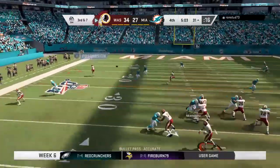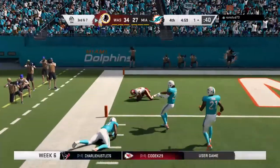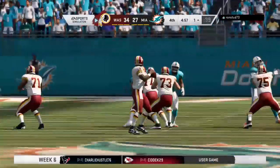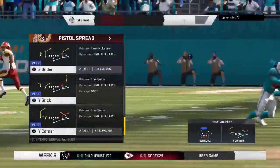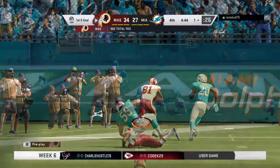3rd down. Here's Haskins. He finds his man Johnson, and he doesn't quite make it, taking it within an eyelash. Dropped at the 1. They're able to convert on 3rd down, and that sets up a 1st and goal.